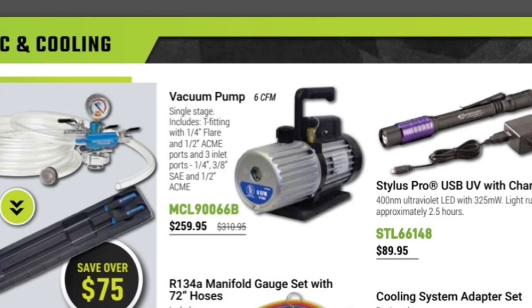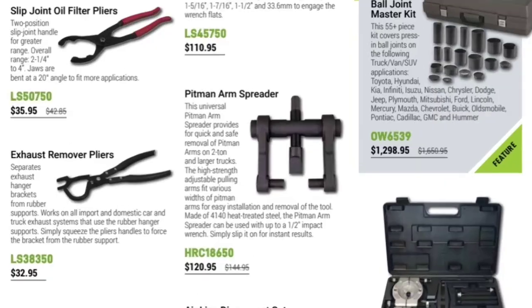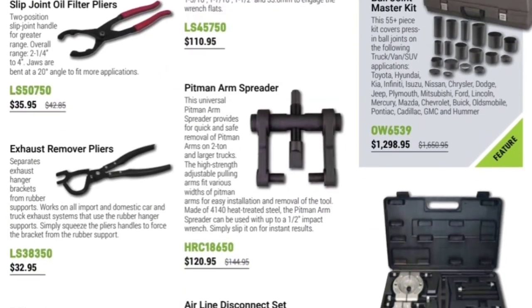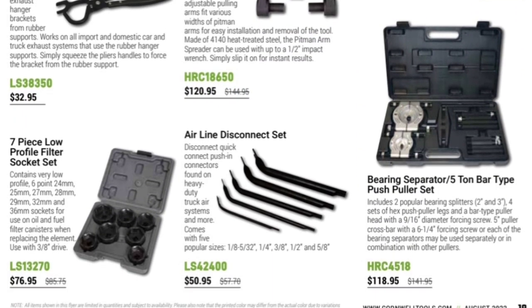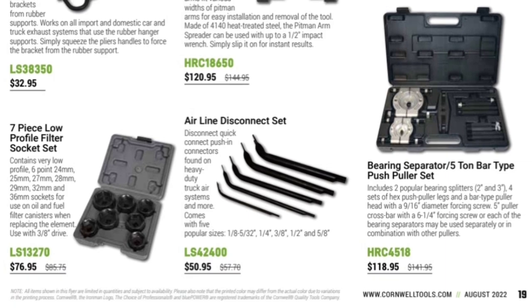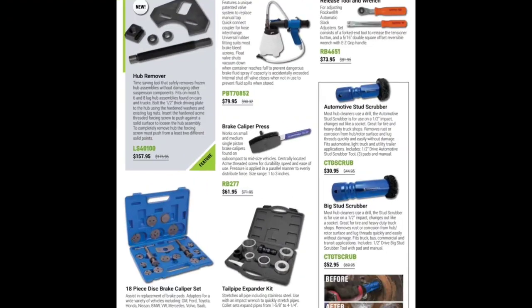If you don't want to spend a lot of money and you want a decent UV light, I have this one. I love it. I've been using this quite a bit. Vacuum pump, six CFM. That's a stout unit. Ball joint presses. What is this? Pittman arm separator spreader. Oh yeah, I've used one of those. Bearing separator, 5-ton bar type push puller, 118. Moving right along here.